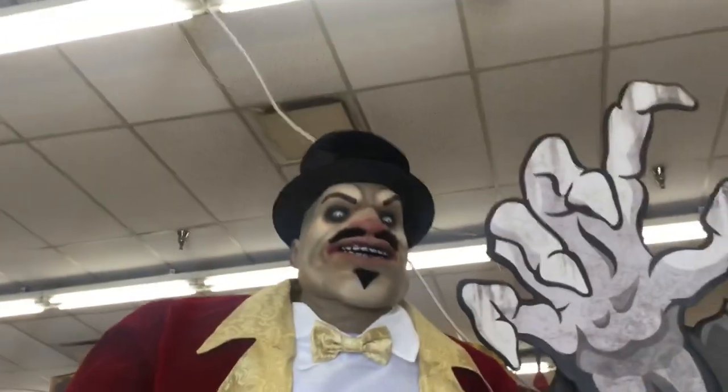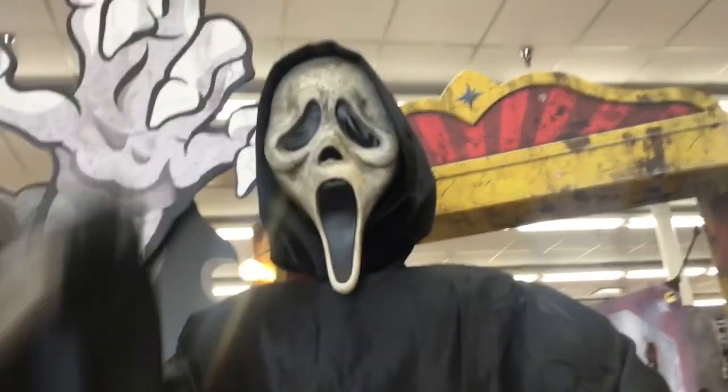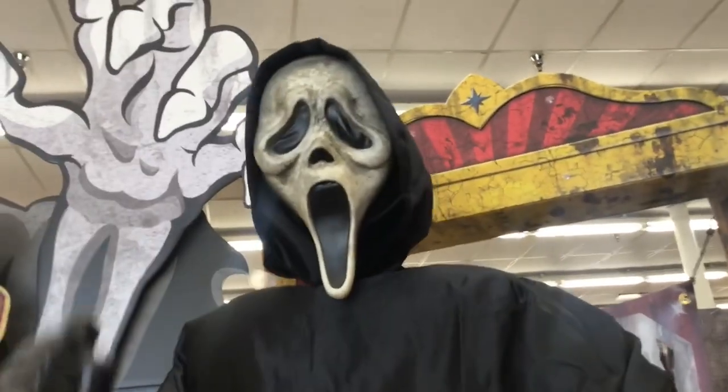He's very tall though. Ghost Face. This one has an older, rustier mask than the last one. I think the last screen that we saw of Ghost Face, he had blood. Wow, look at this. They have a bedazzled Jack Skellington mask. There's a lot of bedazzled stuff in Spirit Halloween this year. I've noticed that with a lot of stores.